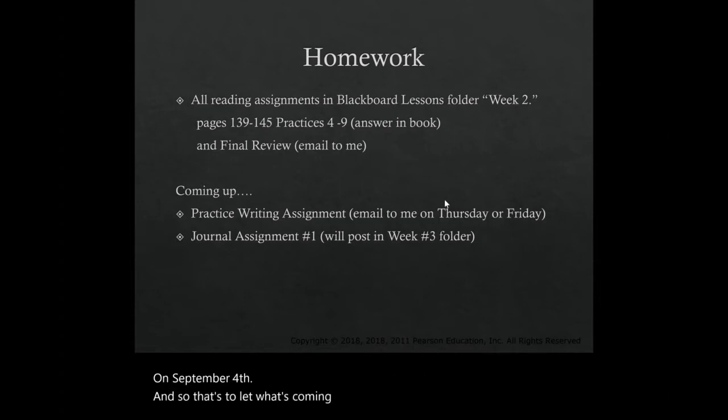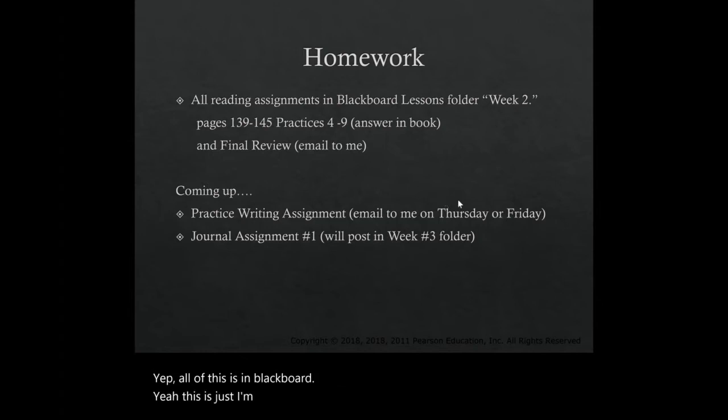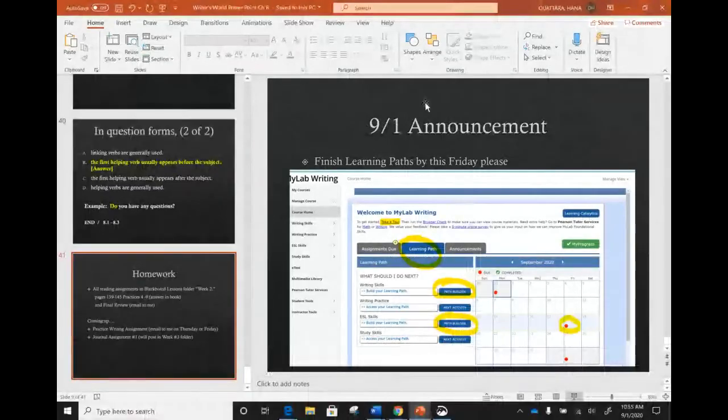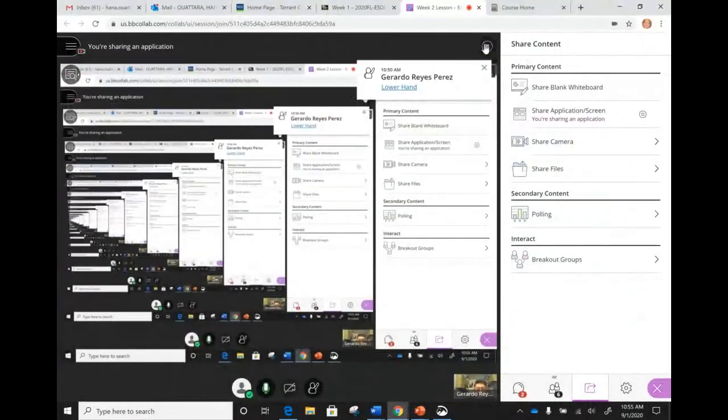Anybody have questions about homework or what to do this week? All of this is going to be in Blackboard, right? Yep, it's in Blackboard. Yeah, I'm just reminding you what's already there, okay? Okay. Anybody else have a question about homework or what's coming up? No, teacher. No, teacher.